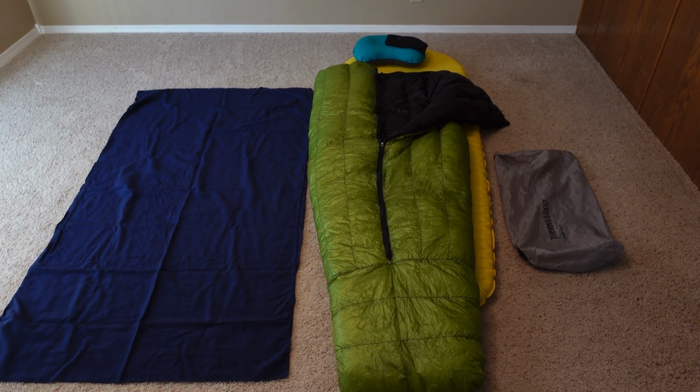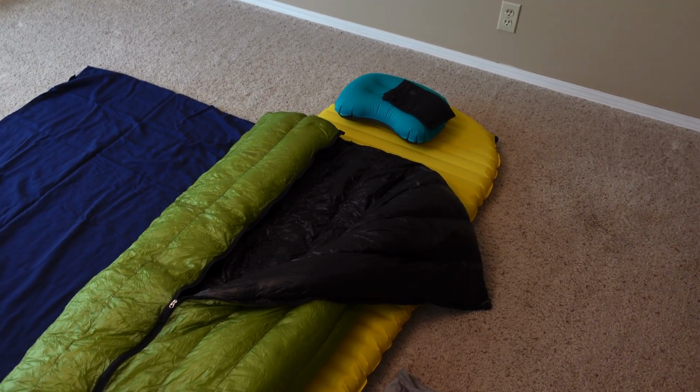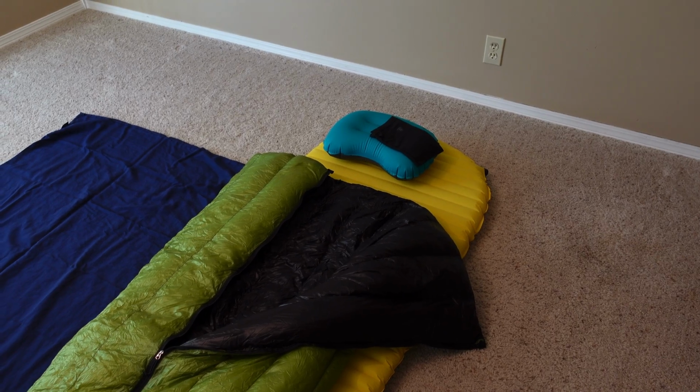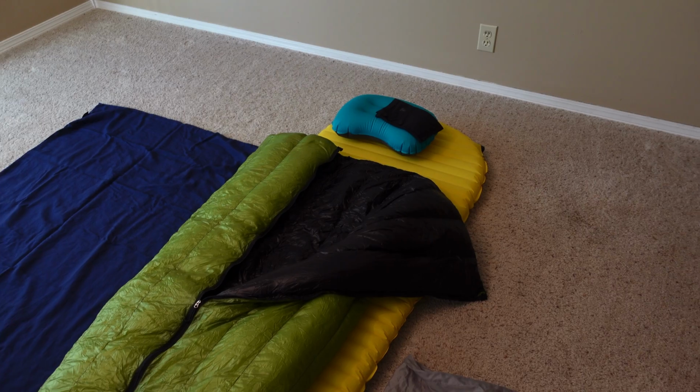This is going to be the sleep system I'm going to be taking on trail. My primary sleeping pad is going to be the Therm-a-Rest pad. This is the regular length, wide. I roll around in my sleep a bit, and this is going to be just wide enough for me.